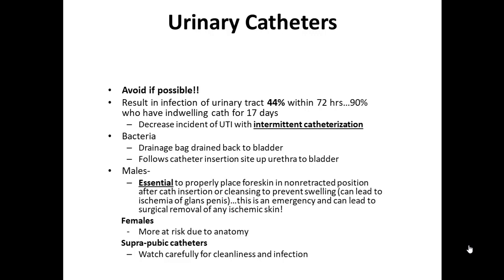Suprapubic catheters are placed just above the symphysis pubis. It's a surgical incision. The hole actually stays there. The catheter is inserted through this hole straight into the bladder. It never goes into the vagina or the penis. It just goes straight through the stomach above the symphysis pubis. It's inserted exactly like a Foley catheter, but people who will have chronic catheters generally opt for a suprapubic.